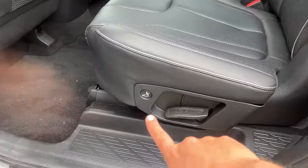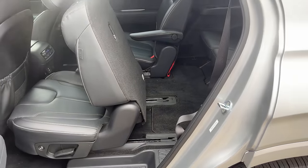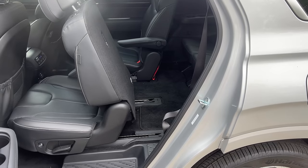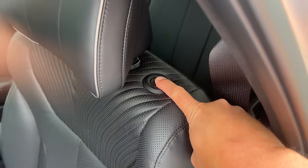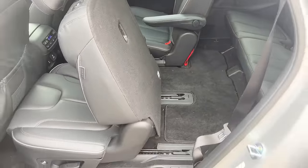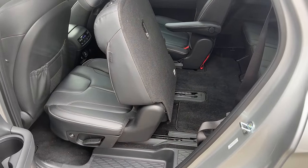Also worth mentioning, in the second row, it is tremendously easy to get into the third row. You have this button on the side of the second row seat. Just push it, and the seat folds and then moves forward in one motion. No latches, no pulling stuff. Just press the button, and it does it all by itself, and then you can climb into the third row. It's also easy from the third row to get out. You have another one of those buttons on the side of the seat back. Just push it, and then the seat again folds and moves forward, and you can climb out very easily. Tremendously good third row access implementation in this car.